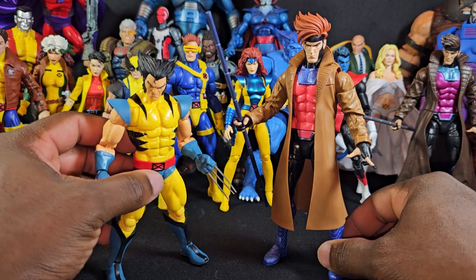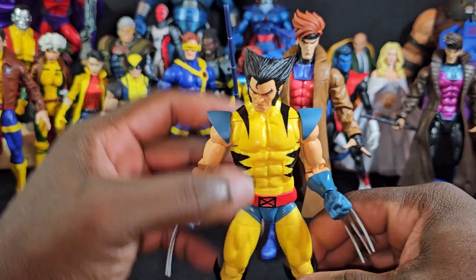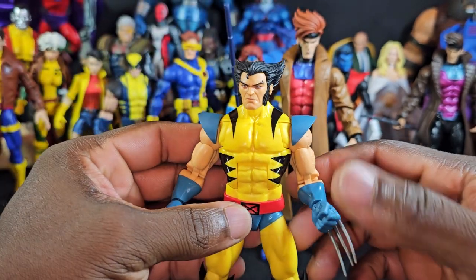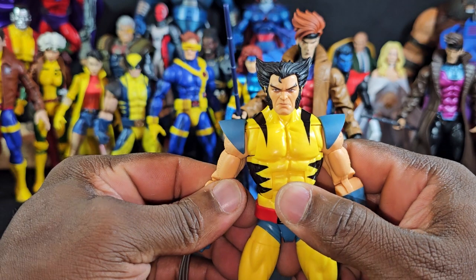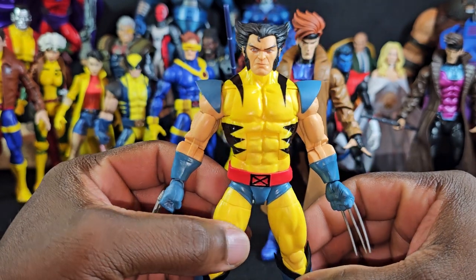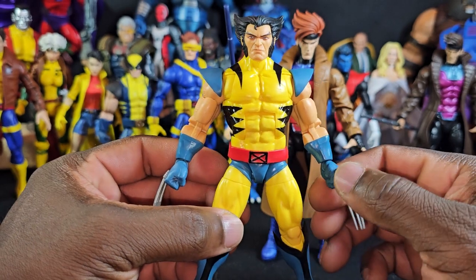So real quick, we do have a good look at Wolverine first. Let's go ahead and look at him first. Take a nice look at this dude just to see how he looks. I love the head sculpt that they have on him. He looks really serious right here. And we do get the tiger stripes, which look really nice. I'm so glad I was able to pick up this dude.